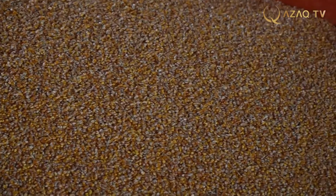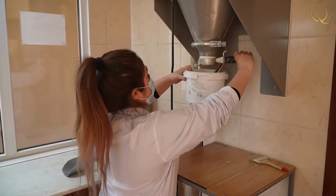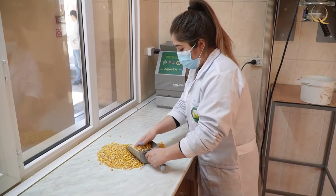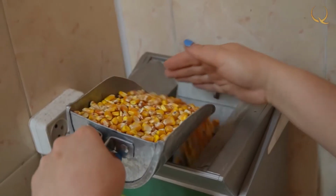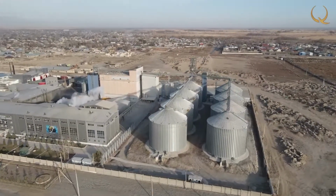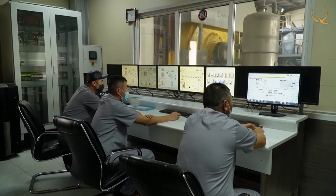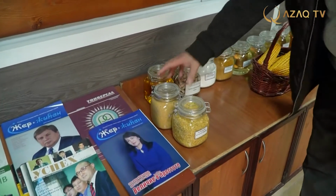Every day, this plant receives about 2,500 tons of corn grain. After checking in the laboratory, the grain goes to the drying workshop. Here it is sifted, cleaned of extra particles, and then enters these huge silos. The grain enters the production line at the command of the operator, who inserts the necessary parameters for processing into a special program. The first product that comes out, look, this is bran.